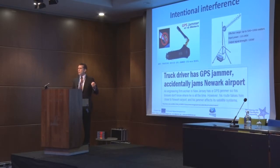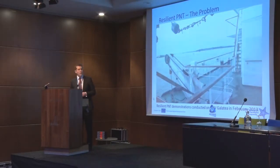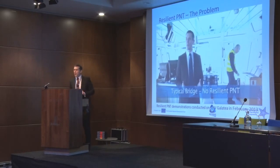And what happens if you're on an open top ferry and someone has one of these in their car and drives on your boat? What does it do to you? And that's really where we're coming from. It's understanding the issue and then actually being able to do something about it. ACCSEAS conducted a jamming trial in 2013 under controlled conditions, and this lets you see for yourself what happens.